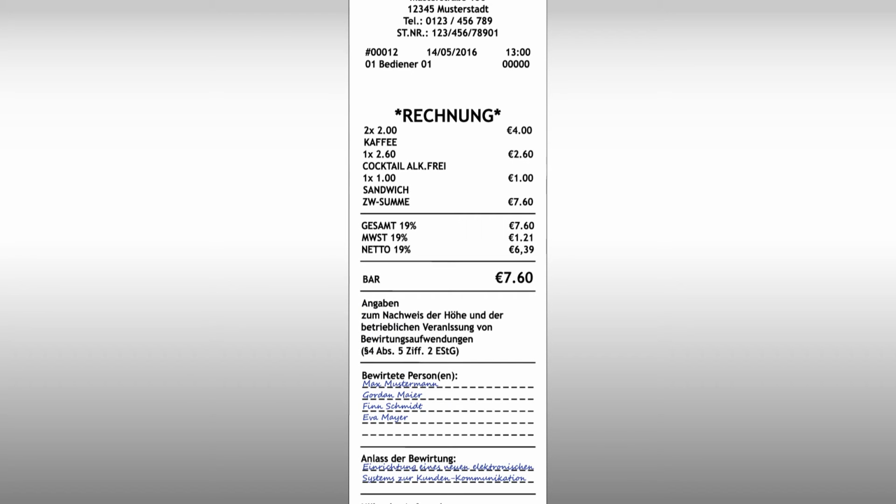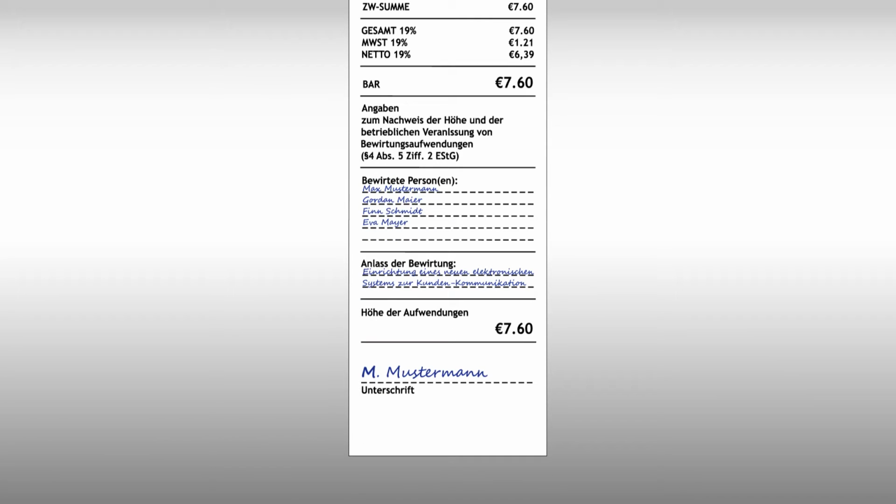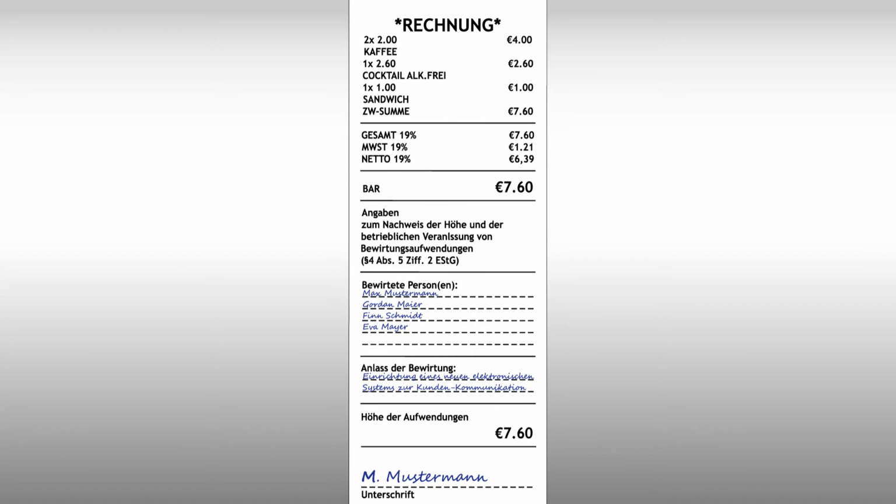The basis of any bookkeeping entry is a receipt which needs to contain the following details: place, date, participants, including the host, occasion for the hospitality, and amount of expenses. The receipt must be signed. Both the occasion and the group of participants need to be specified in detail.